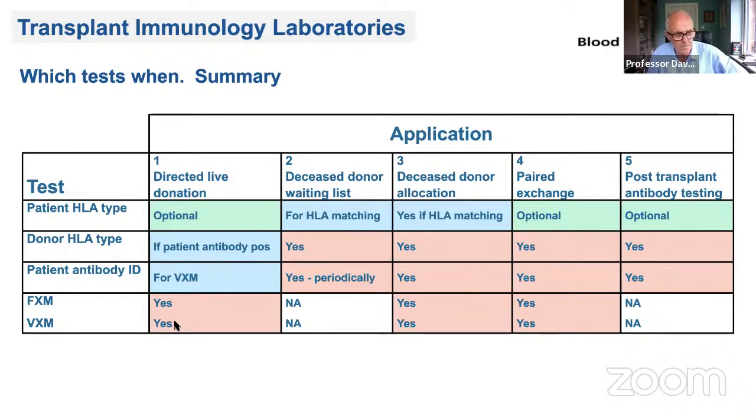Obviously, if you're doing a virtual cross-match, you need a donor type and the patient identification of their antibodies. HLA typing is not absolutely necessary, but it does help resolve problems in identifying antibody specificity sometimes. So the point about this is that it depends on the context, and on what methods you may want to use.